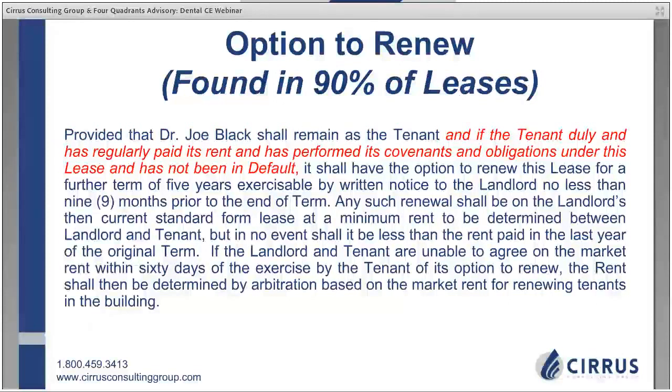The second issue with this provision is, "and if the tenant duly and regularly has paid its rent and has performed its covenants and obligations under this lease and has not been in default." Now, it's important that we take into consideration what's in the default. What does it say in the lease agreement to be in default of the lease? In many cases, there'll be a 2, 3, sometimes a 5-page document referencing what exactly default consists of. And if rent hasn't been paid, which sometimes rent is missed for banking errors, for name changes, things of that nature that are sometimes out of our control, that should not be deemed a default of the lease agreement, and we should still be able to exercise our options. Very important that we understand what exactly is the default and that there are cure periods to remedy those defaults or cases that the landlord has notified us that we could be in potential default.